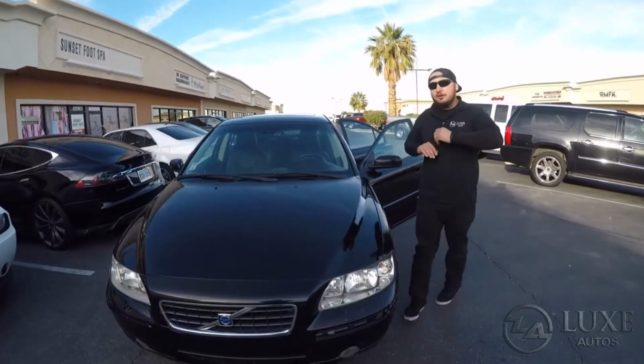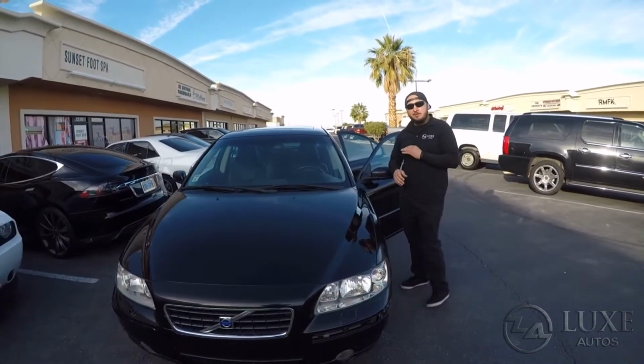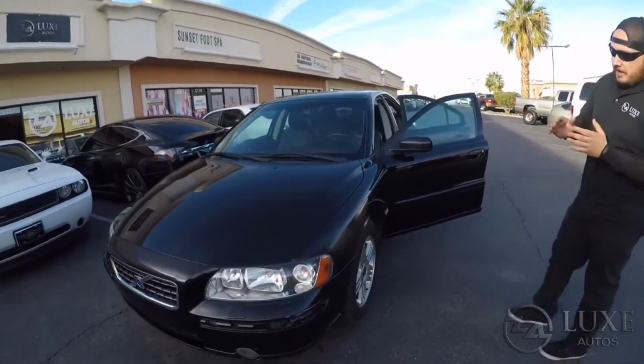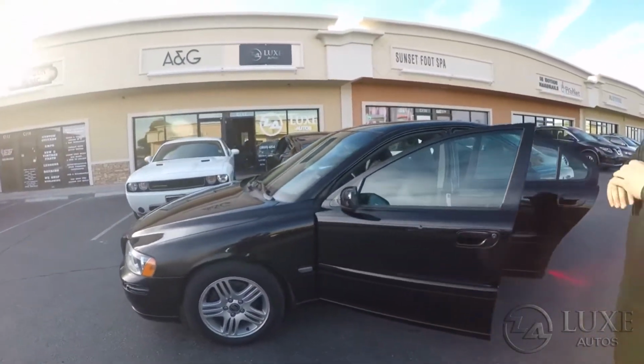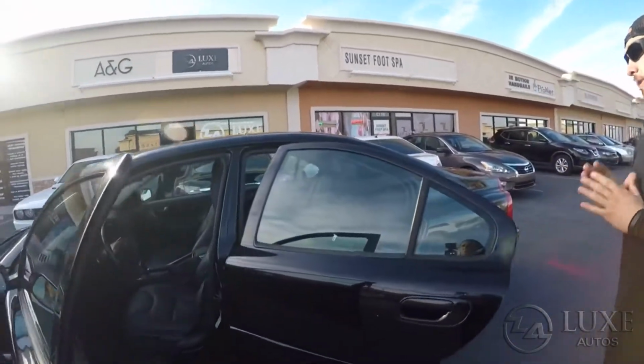We do have our 2005 Volvo S60 on special right now for $3,999. It's got a lot of work done to it. We got brand new drilled slotted rotors, brand new pads on there as well. We got brand new axles on it. We got a fresh oil change, inspected, smogged, ready to go.